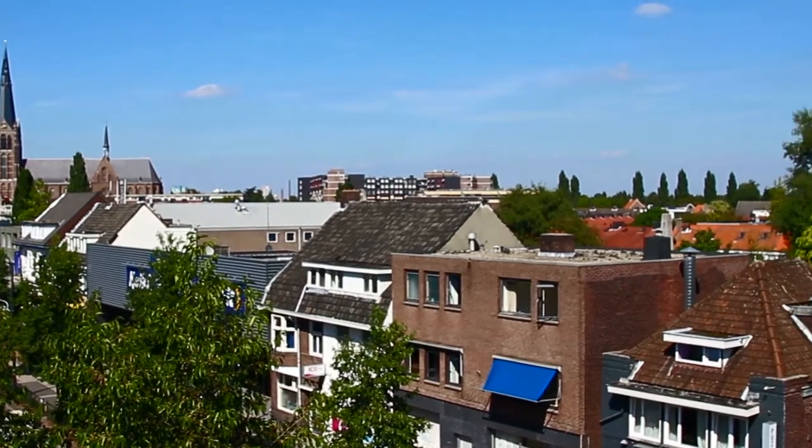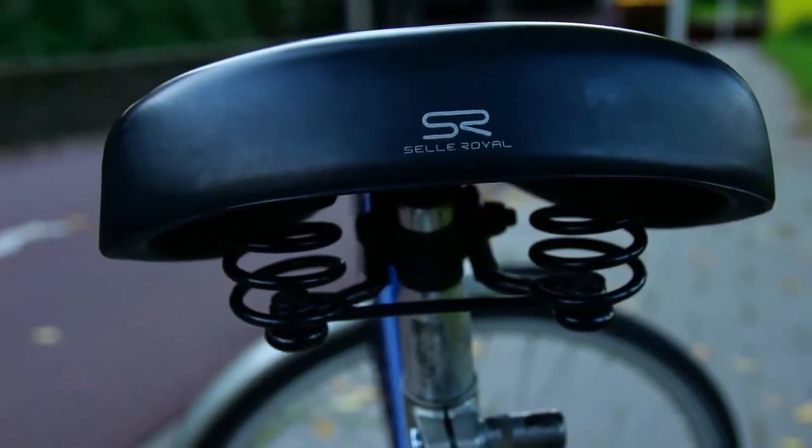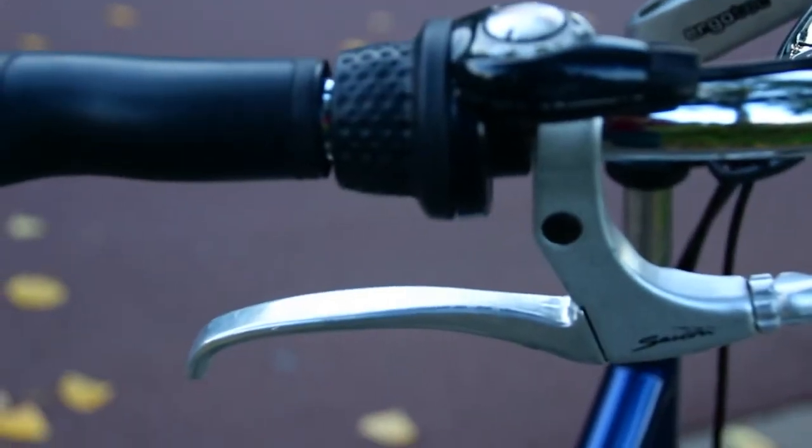But before we can do that, we gotta get a bike. So let's get a bike and go check out the psychopath. It's a beautiful day in Eindhoven, but before I can ride, I need to check out my wheels. Disc brakes, custom headlight, chain guard, nice fender with the number on the back, plush seat, stainless steel brake. This baby's gonna be nice.